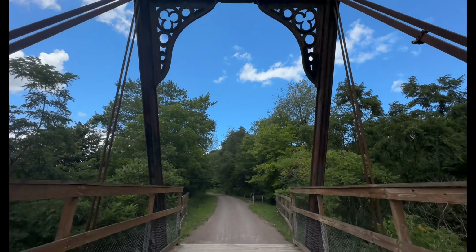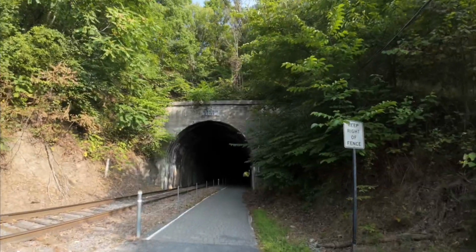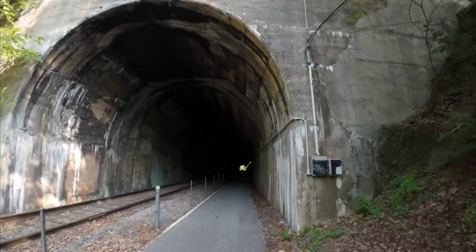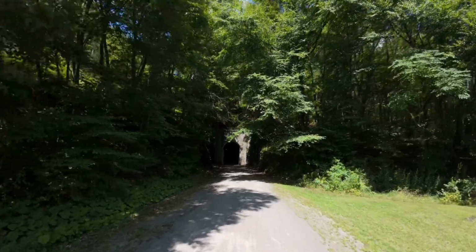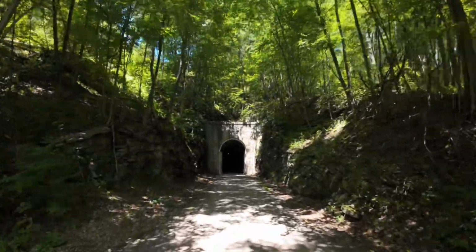And the landscape started to change a little bit. Things got a little bit windier. You really felt like you were in the mountains. Here's another one of these tunnels. These tunnels were super fun. They were really dark. You can't get a sense of how dark they were with this video. And I believe this was the last tunnel.